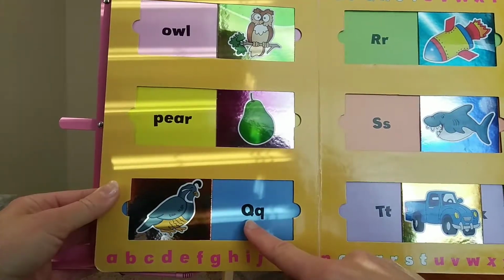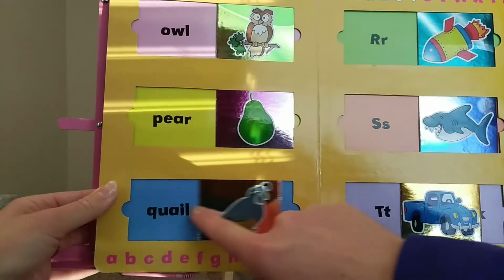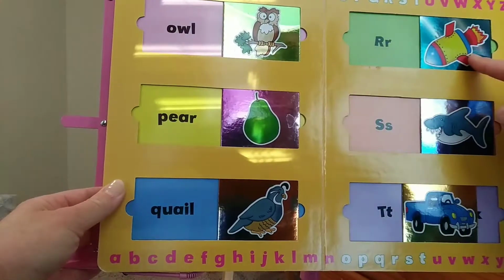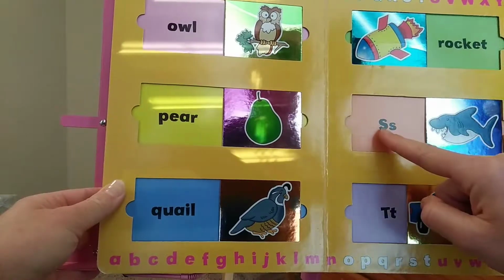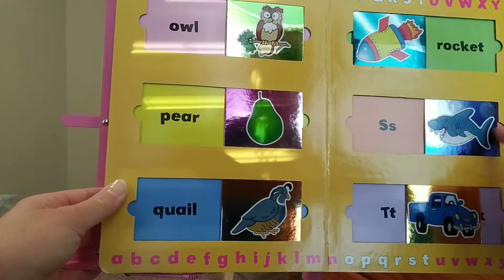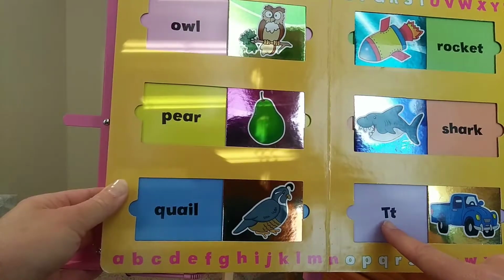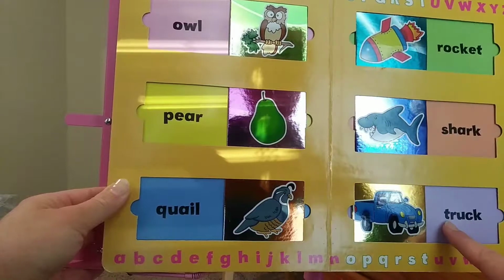Q. Q. Quail. Quail. R. R. Rocket. Rocket. S. S. Shark. Shark. T. T. Truck. Truck.